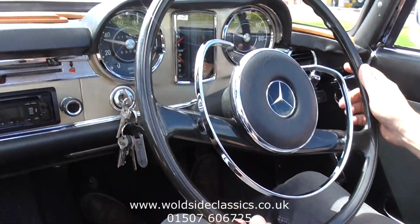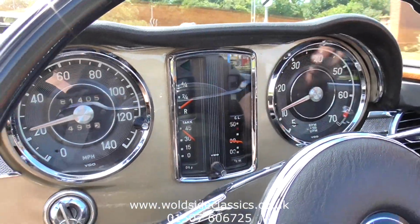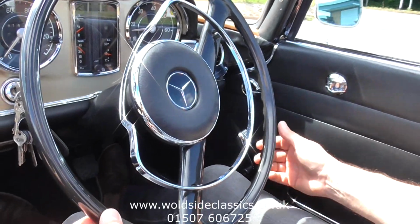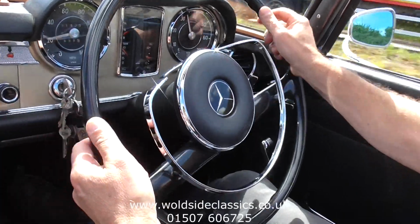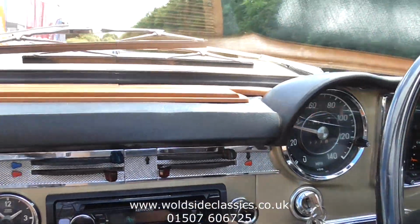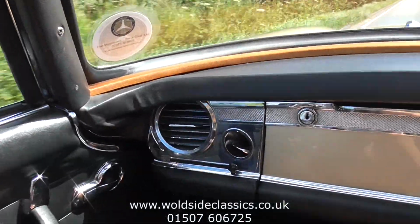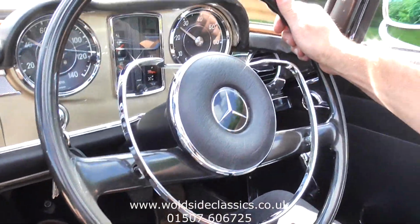Okay, one thing you will notice on this car, everything's working, good oil pressure, temperature gauge up, fuel gauge on quarter of the tank. And also the other thing is the indicators, left indicator, the stalk stays in position, and cancels. That's a novelty on its own. And it also does the same at the right position. It's a good sign of a low mileage car that's been looked after, that.